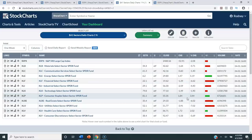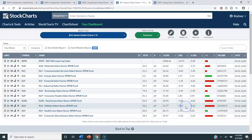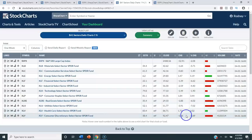Not too surprising. Consumer staples tend to be one of the most conservative sectors, so they tend to hold up. Everything goes down in a bear market, guys, but they tend to hold up a little bit better than some sectors in most cases. The real estate sector was down 6.02% for the week. Utilities down 7.02%. Healthcare was up 2.02%, and consumer discretionary was down 5.69% for the week.